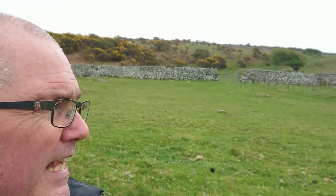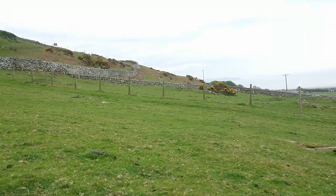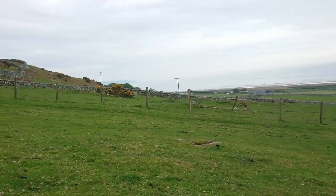It's lovely, actually. Nice and quiet. You can hear the rumble of the road in the background and some sheep making the noise that they do. And there's a nice stream down there as well. So, yeah. Very nice. As you can see, typical hilly Welsh scenery, which is rather lovely, or at least it would be if the weather was a little bit better.